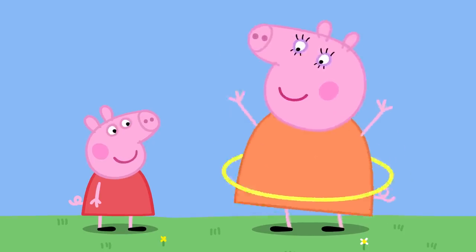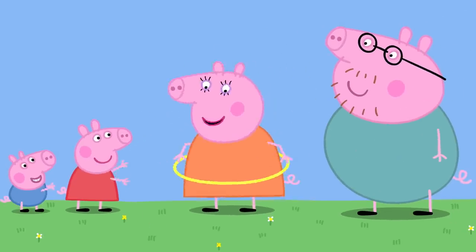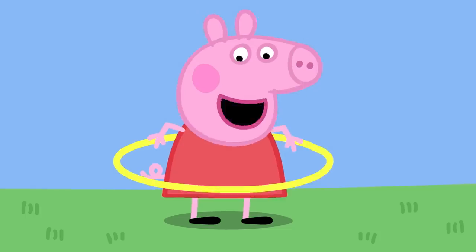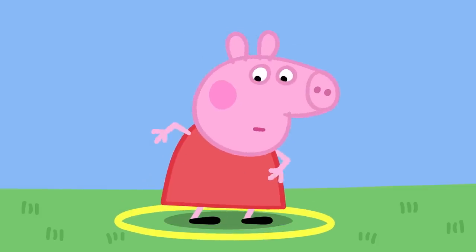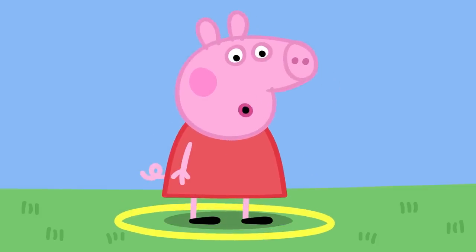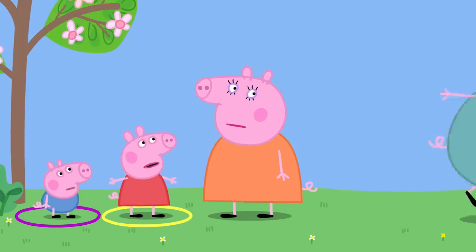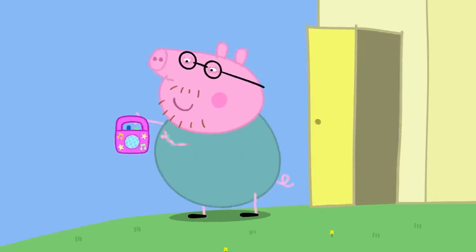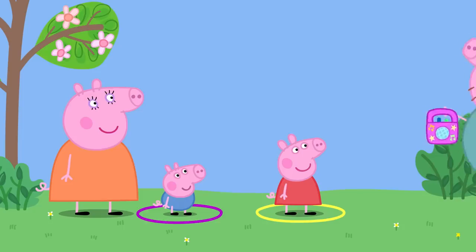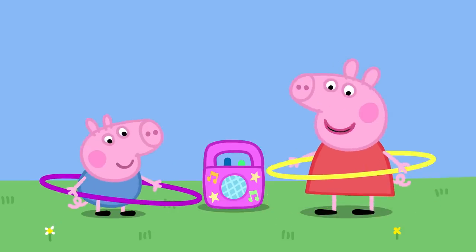Mummy Pig can spin the hoop. Wow! Very good! Have another go, Peppa. Ready, steady, go! I'll never do it. I've got an idea. Hold on, don't move. Where is Daddy going now? I think this will do it. You've got to spin the hoop. What you need is music to spin to. Ready, steady, go!